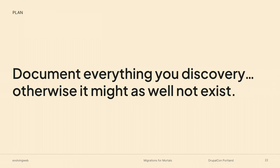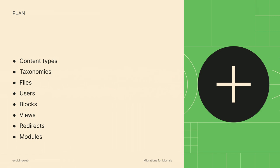You need to document everything that you discover, otherwise it might as well not exist. And this is very important. We typically produce quite a few documents from discovery, and among them, Jesse's favorite, and he's going to show it to you later, spreadsheets. And it might not be the sexiest thing to do or the most enjoyable, but again, it's worth it. Developers are going to need those documents to do their work.